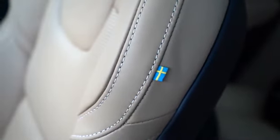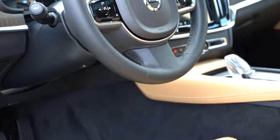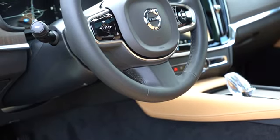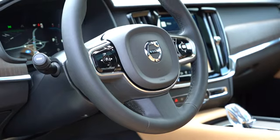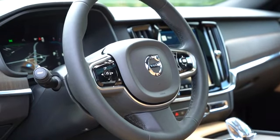But anyways, then making our way to the steering wheel, it is tilt and telescoping. It is leather wrapped as well. I like the 10-2 grips. It provides a nice little spot to kind of rest your thumb. I typically don't see that with other manufacturers.